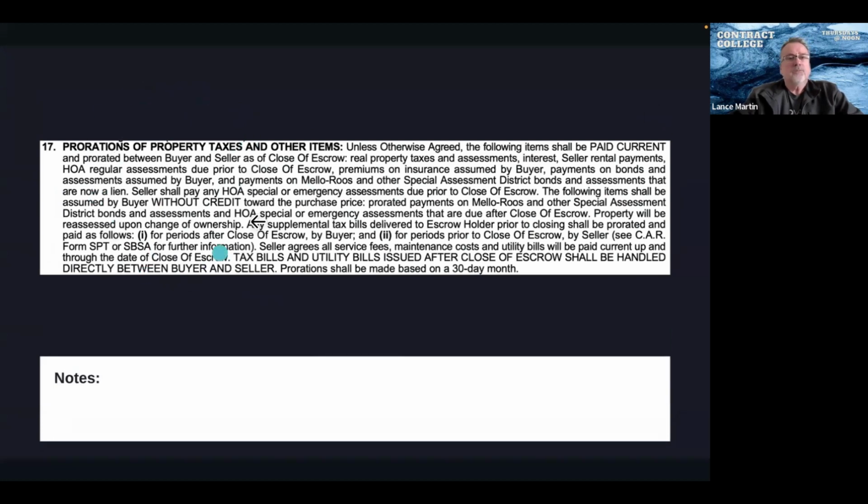Okay, proration of property taxes and other items. Okay, guys, this is where, for those of you that have fear of math, you're going to have a little bit of a panic attack right now. Having said that, you don't necessarily have to know the math, but I think you need to have a general understanding of how things are prorated.